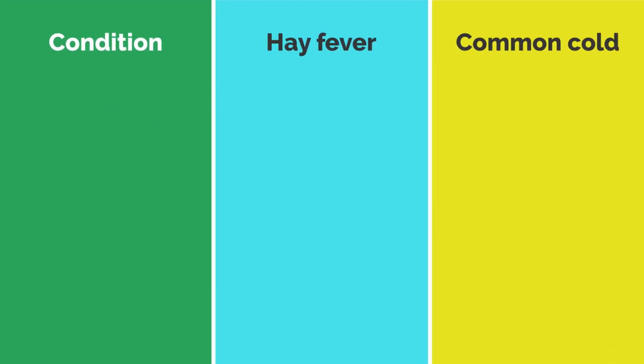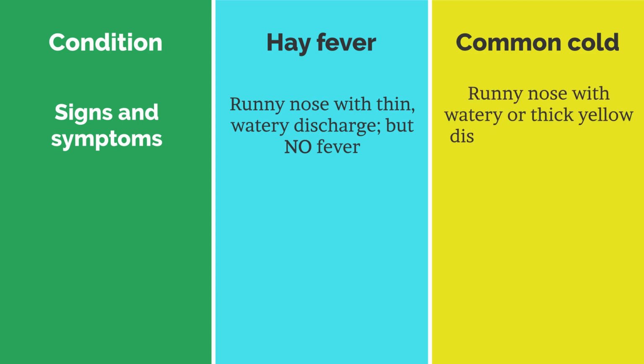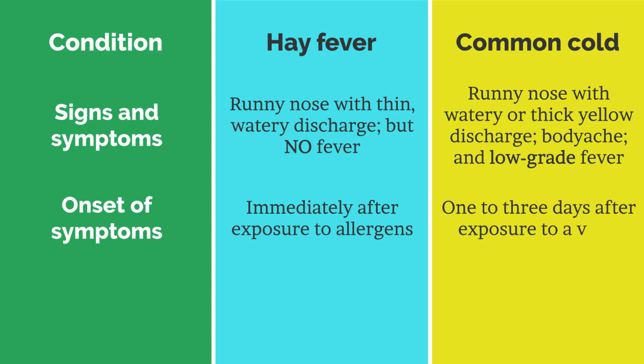The following table will show you the differentiating points between these two conditions. In case of signs and symptoms, hay fever has runny nose with thin watery discharge but no fever. While in case of common cold, there is runny nose with watery or thick yellow discharge, body ache and low-grade fever. When it comes to the onset of symptoms, hay fever immediately shows symptoms after exposure to allergens. While in common cold, the symptoms appear 1 to 3 days after exposure to virus.